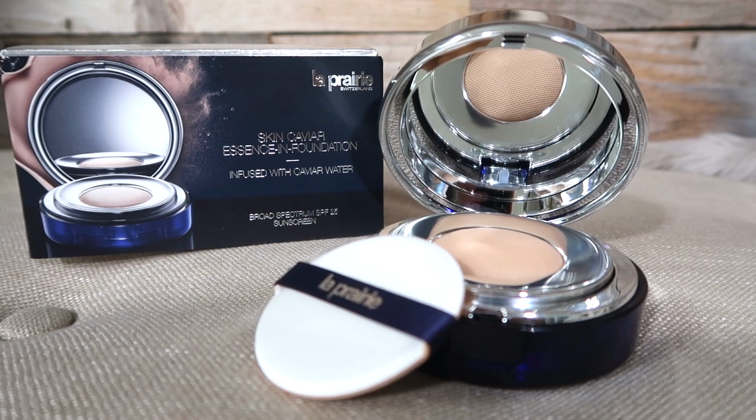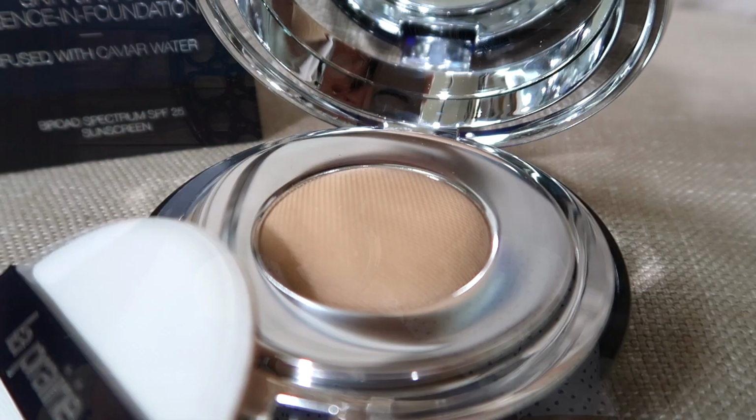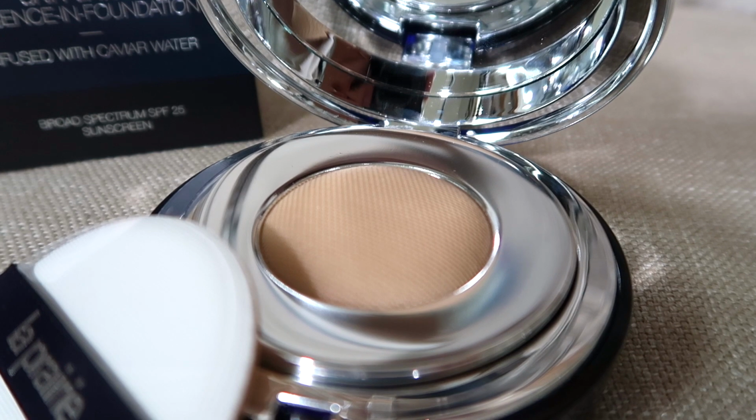Okay, so this is a compact, it's a very standard La Prairie skincare look. The basic colors are silver and blue, and the key ingredient is caviar. Let me show you that when you open the cap, it's like this. And then immediately there's the foundation here, the sponge. It has a little clear plastic, so you can put this between the sponge.